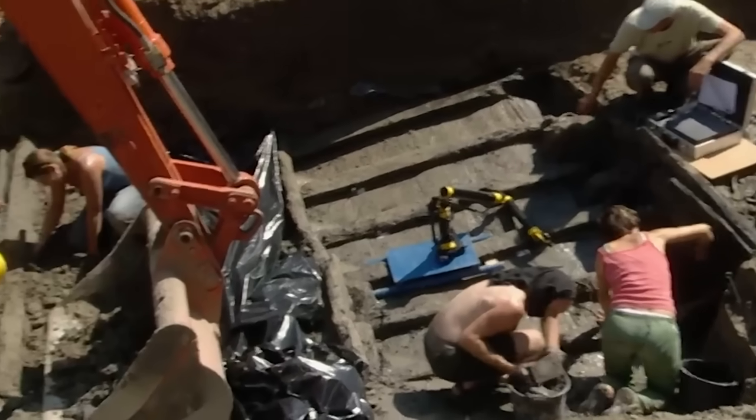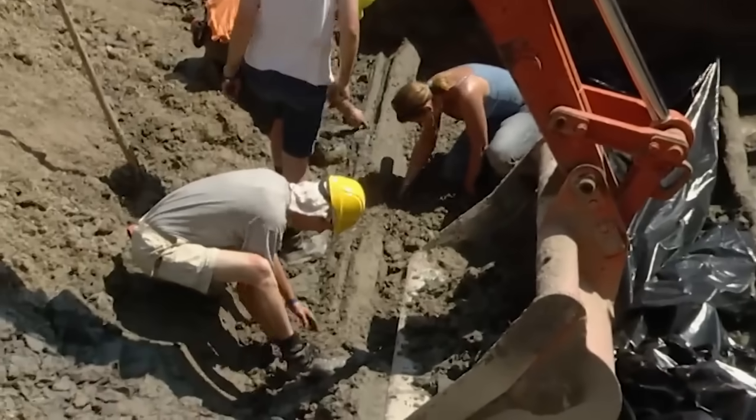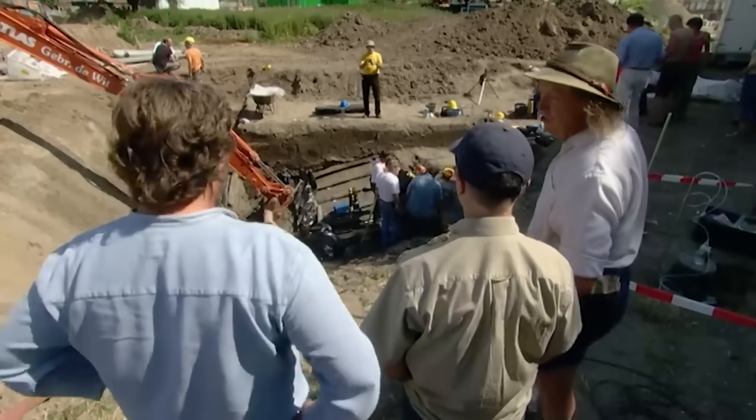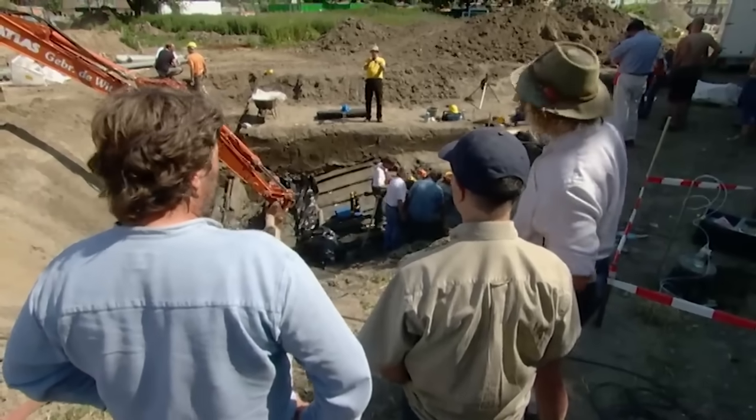Some size, isn't it? I tell you what, when you see that against the other one that we've just looked at, that has got to be twice the size of the one we've seen. Yeah. I mean, you're talking about twice the capacity at least, twice the volume of cargo. And what amazes me too is the condition of the timbers. The timbers are every bit as good condition as what we've seen today, aren't they? Yeah. And the size of them too.